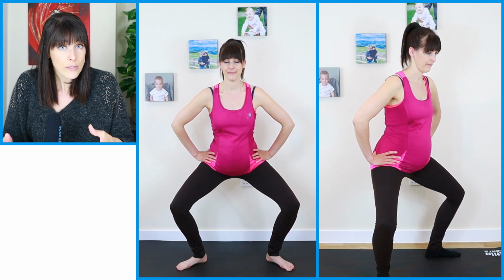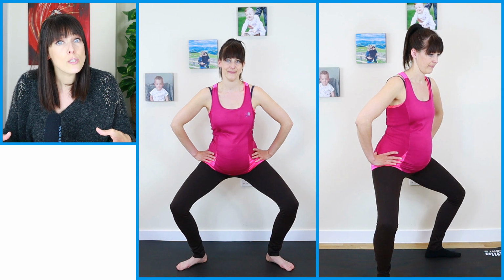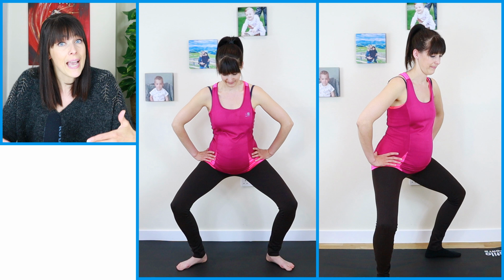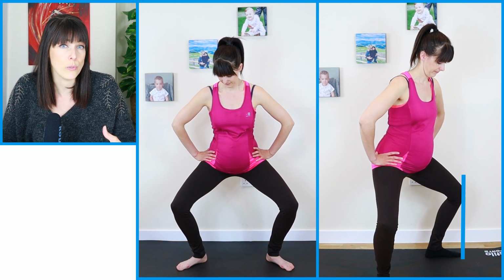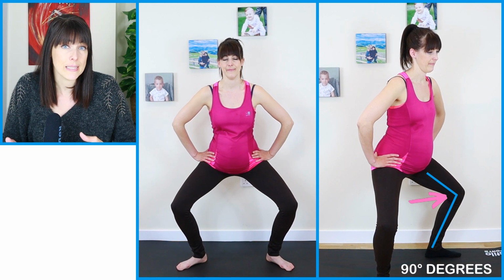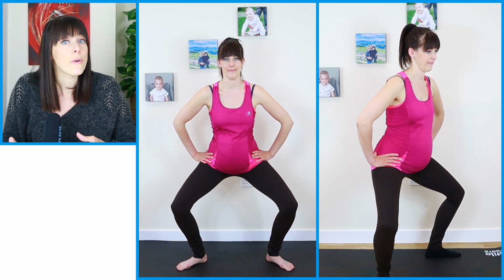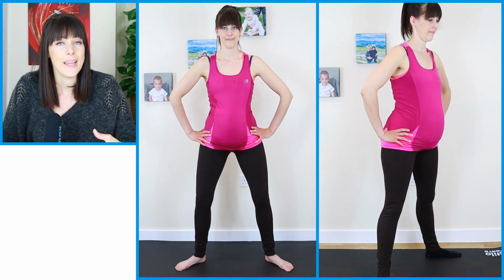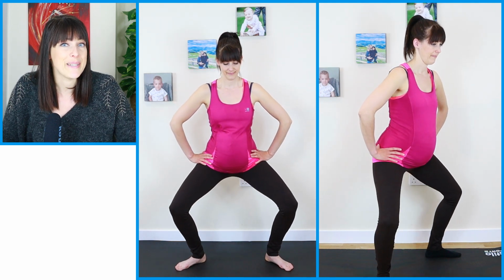Once you are in the squatting position, the weight is supposed to be on your heels and your knees are supposed to be behind or in line with your toes. The angle of your knees is at least 90 degrees. Hold the position for a couple of seconds and then return to the starting position. Try to do 10 to 15 repetitions.